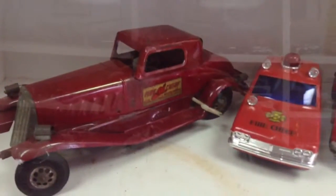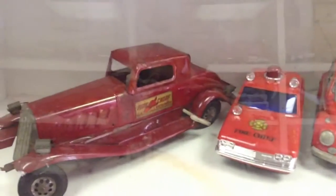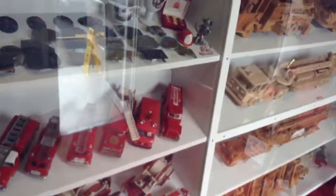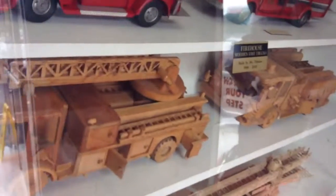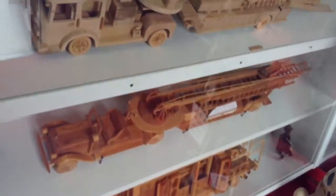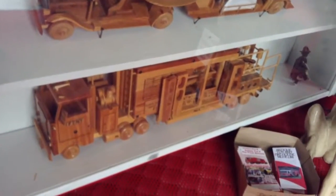Oh my goodness, let's get a little closer. Look at some of these incredible toys. Man, there's hundreds of them here. Wow. Oh, look at this. And also down there, that toy one on the very bottom, they have the real one at the museum.